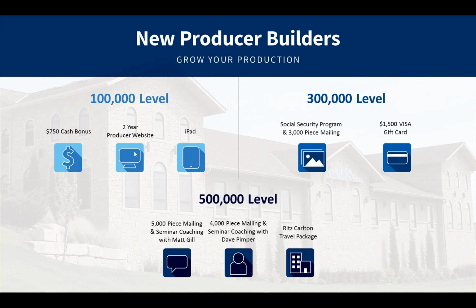So in your first 6 months, if you write $100,000 in total business with us, life, annuity, single premium life, whatever the case may be, and target life premium is prorated, I will mention as well. If you write $100,000 in business in your first 6 months, you can choose from one of those three options up there in the upper left-hand corner: either a $750 cash bonus, a paid subscription to your own producer website for 2 years, or the latest generation iPad. Of course, the most popular option there is that $750 cash bonus.